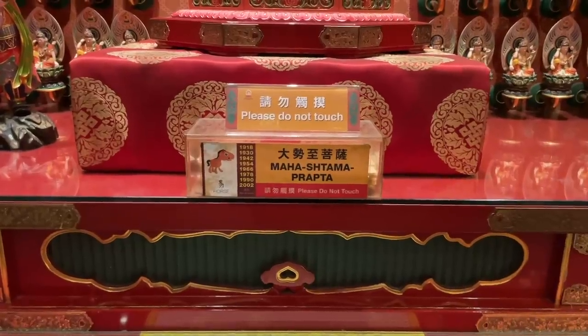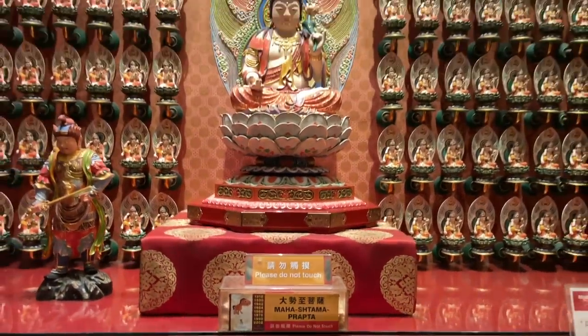There are a ton of people just going up to the various Buddhas and praying to them. They have their incense. Inside there, you have all of the different Buddhas that represent a different Chinese year, and so they have the various animals. It was really fascinating to be inside.